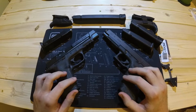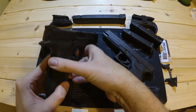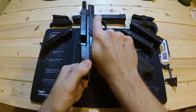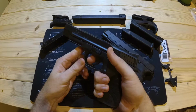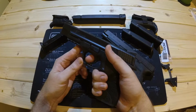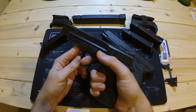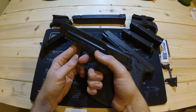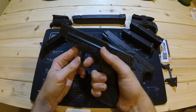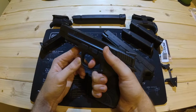Now, as far as triggers go, this is where things get a little bit more cloudy. With the Smith & Wesson, this is a Performance Center Pro, so it does have an enhanced trigger. I don't think that it's Apex or anything like that. I just think that they tune them a little bit more in the Performance Center. But I have to say, as far as what we'll call stock M&P triggers, the Pro has done a great job. So there's definitely some uptake here. I'll move my finger out of the way. There is uptake, but it's extremely smooth.